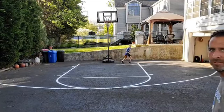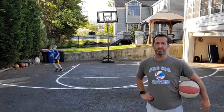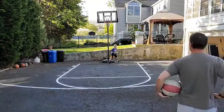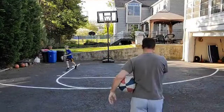Dylan's good, William's good. Push the ball out in front. Get to the basket. Left hand, we're jumping off the right leg. Right hand, jumping off the left leg. Let's go. Two hands on the ball, up strong. No scoops underneath. Let's go.